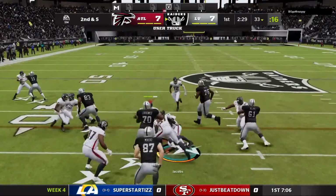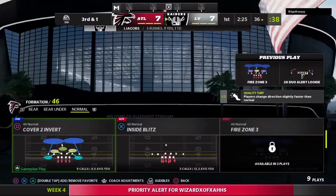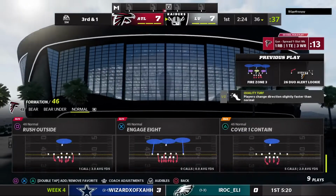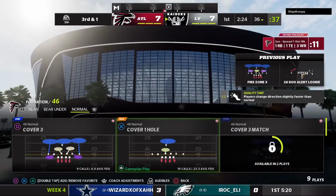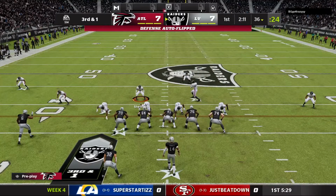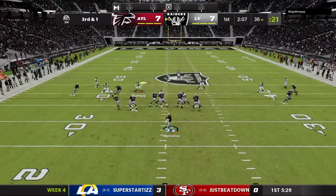Here's a handoff to Jacobs. A 3-yard pickup on 2nd and 4. Now they'll need to convert here on 3rd and a little more than a yard. Well, they didn't get a whole lot out of that one, but I think you've got to continue to try and run and try and keep the defense honest. You mean, or else they'll just sit back, dare you to throw it on every down? Yeah, you get your quarterback hit a lot that way, too.